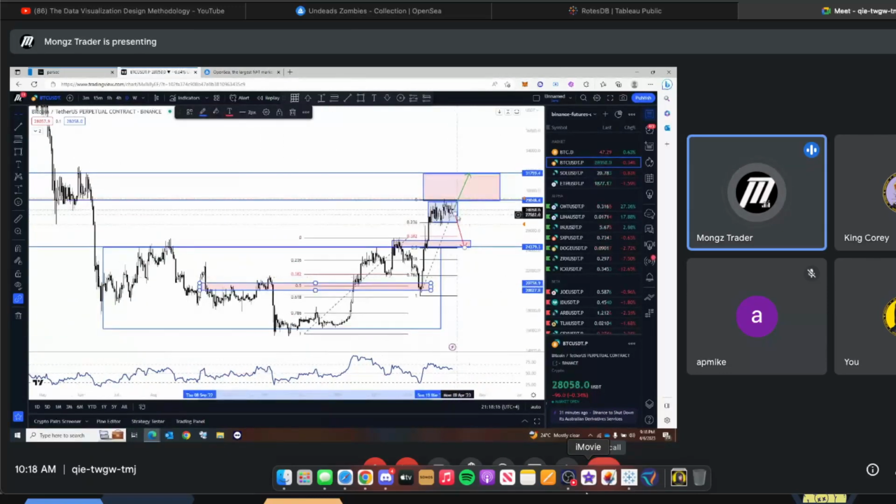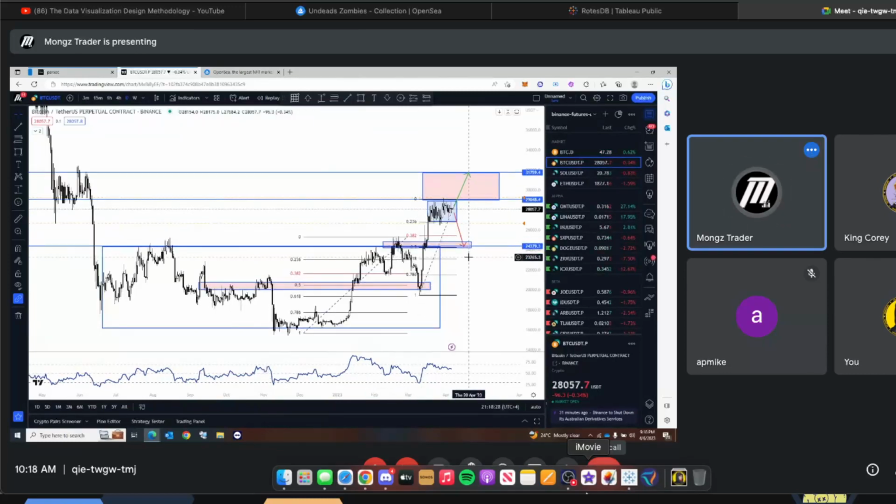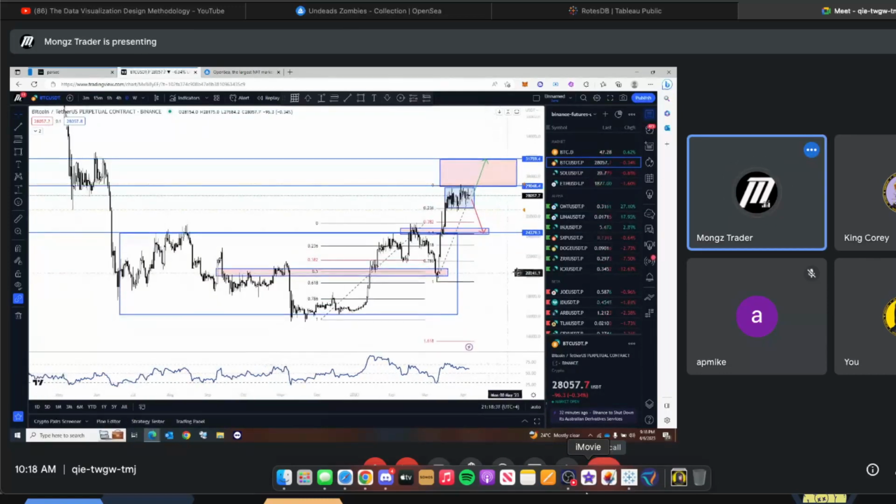Now, if we do a bearish scenario, it will break down. Again, same thing. Plot the Fibonacci, 50%, confluence of previous support and resistance. Right? So this is your bounce area. This is your breakout area. So that's how I analyze the BTC.